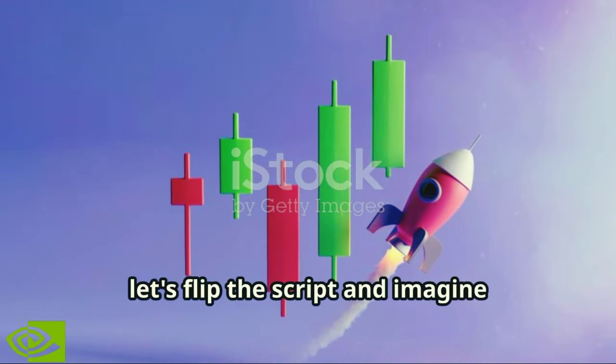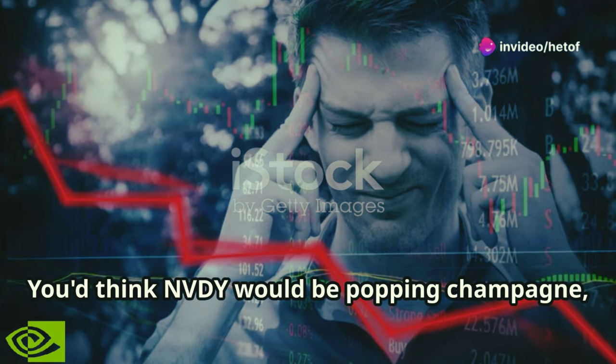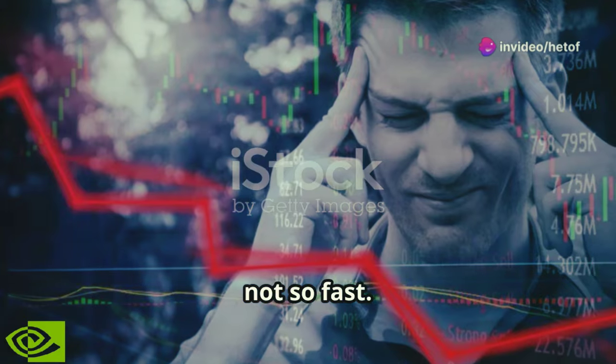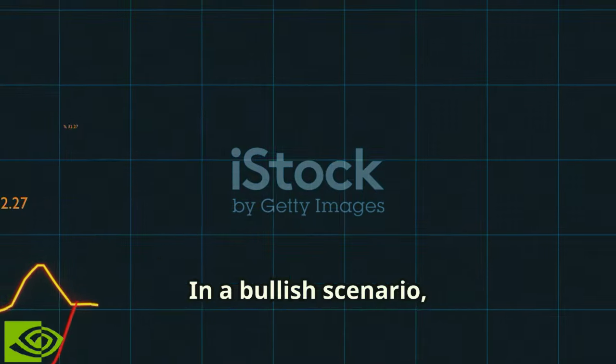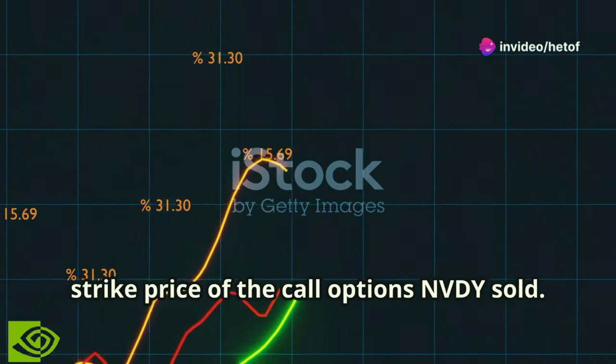Section 7. Capped gains in a bullish scenario. Now, let's flip the script and imagine Nvidia's stock taking off like a rocket. You'd think NVDY would be popping champagne, right? Well, not so fast. This ETF's upside is more limited than a kid in a candy store with only $1 to spend.